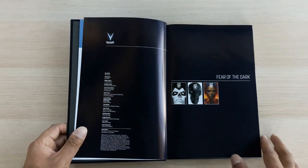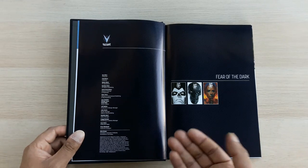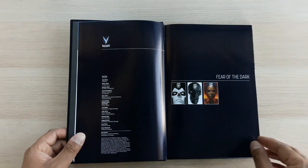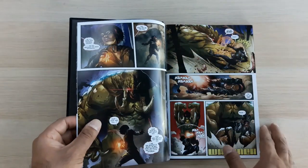Right, with that out of the way, let's have a look at the first arc, Fear of the Dark. Here are the 3 covers. I quite like the style, just having different images of face portraits for the covers there. The story itself is decent. It is well written, I've got to be honest.